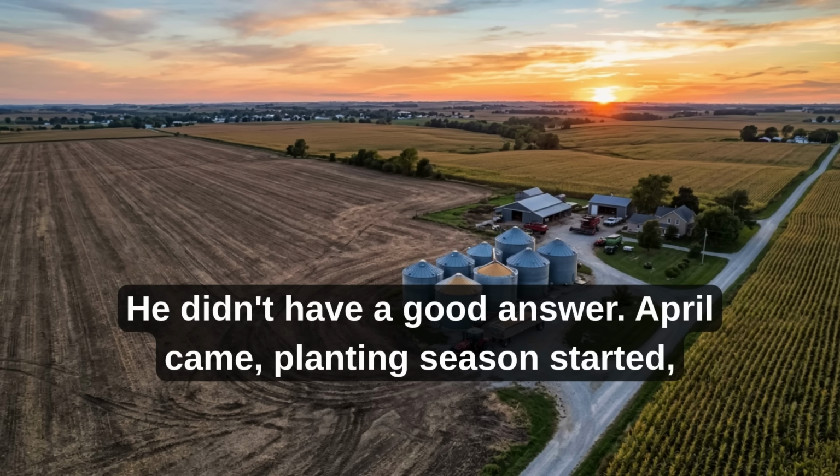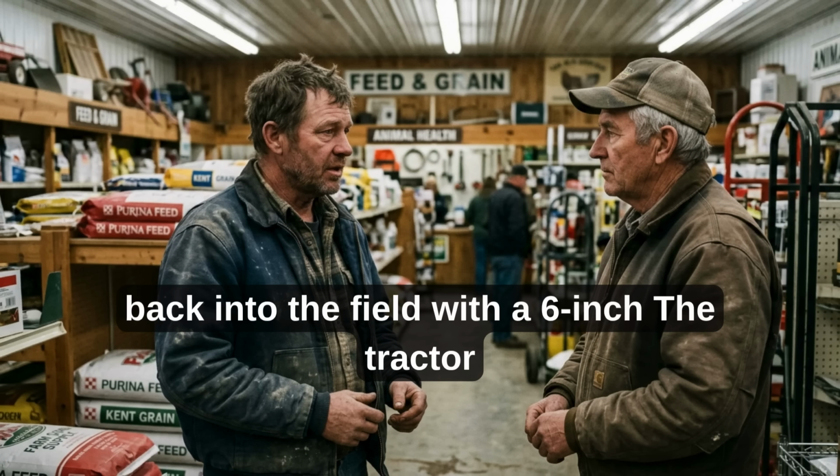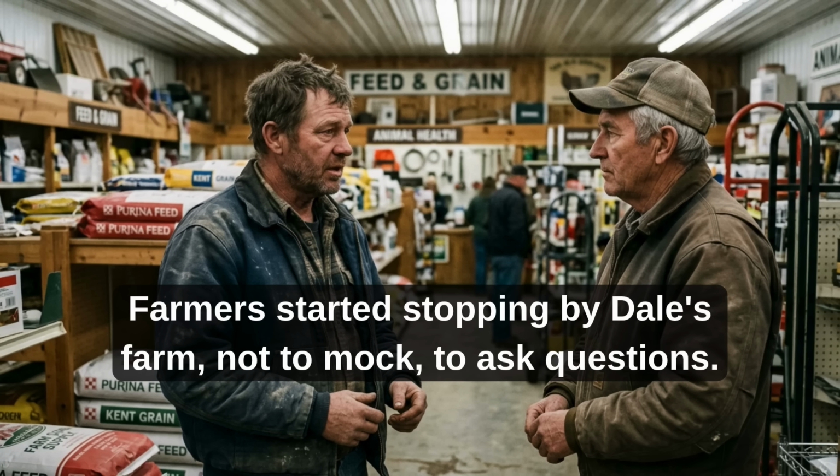April came, planting season started, and Dale pulled the Massey Ferguson 8690 back into the field with a 16-row planter. The tractor performed just like it had during harvest. Smooth, efficient, reliable. But this time, people were watching differently. Not with judgment, with interest. Farmers started stopping by Dale's farm, not to mock, to ask questions.